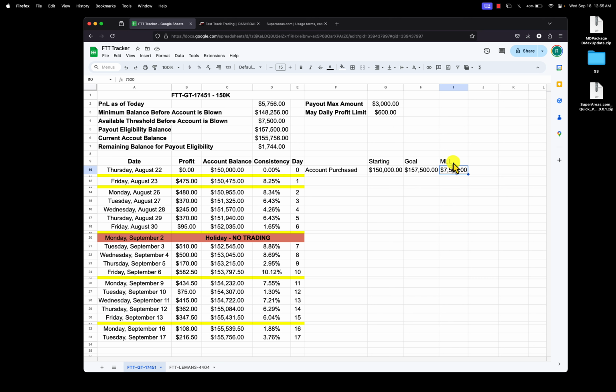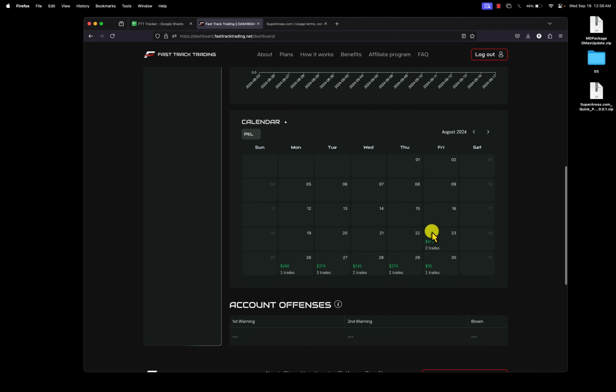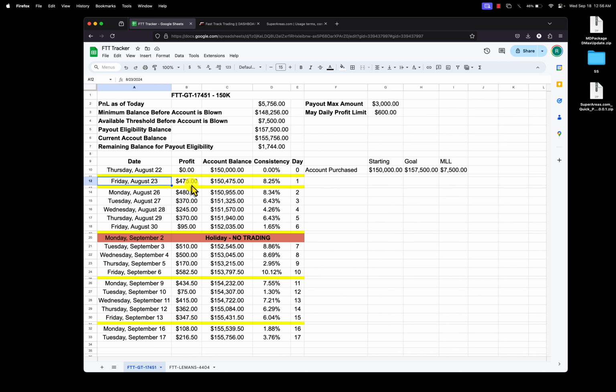So anything I add, even though on Friday, August 23rd, as you guys saw right here, if I log in, on Friday, August 23rd, I made $475, and my account balance went from 150,000 to 150,475. Now, that doesn't change this. So my max loss limit for this account does not increase. Just like Apex, your threshold is not going to increase. The only major difference is FTT does not have a live threshold, Apex does. So trade by trade, I'm a little bit more concerned about my threshold, but with FTT, I don't have to worry about it.